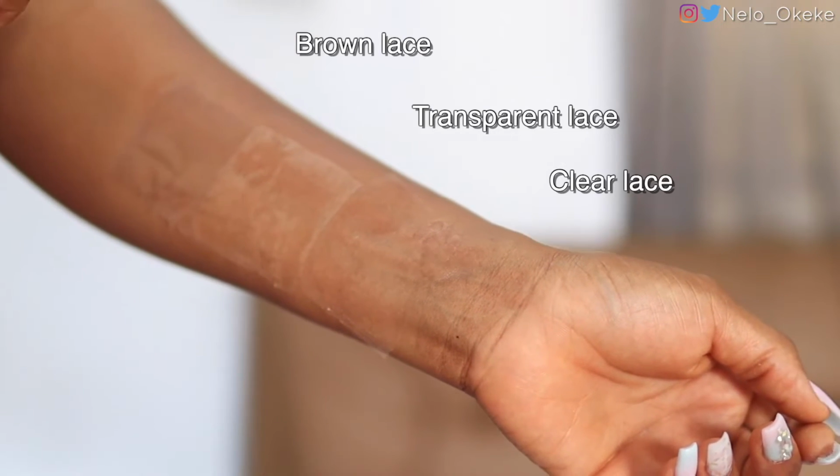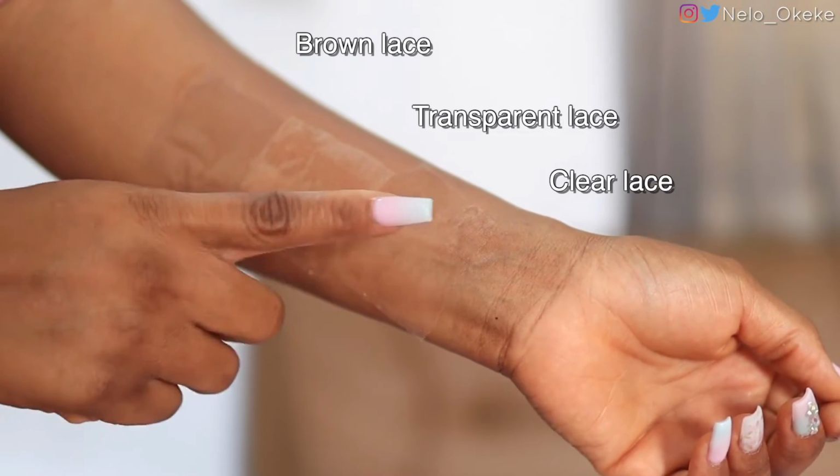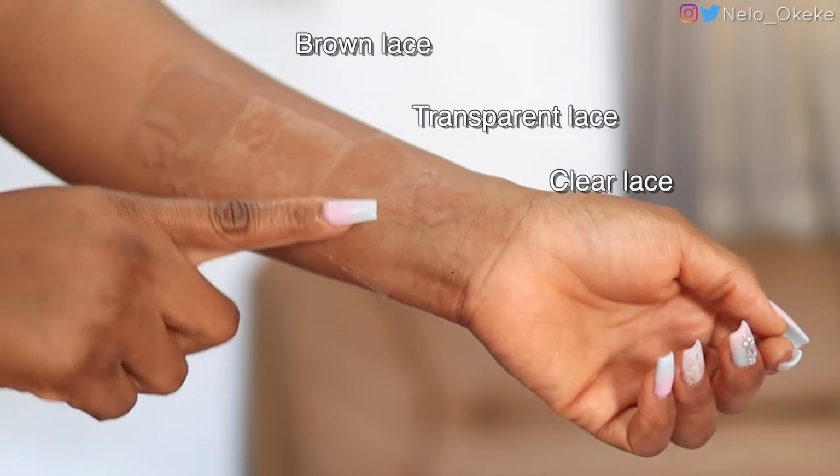So the wig we are going to use today is this new clear lace. It comes with this new clear lace and it's already been pre-plucked, okay? So you guys know how good this lace is. You can't even compare.